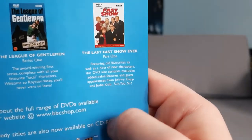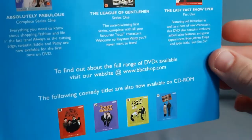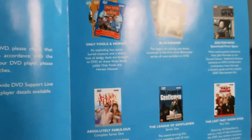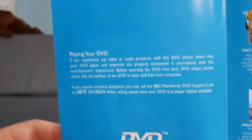Only Fools and Horses on CD-ROM, and Blackadder and Fawlty Towers. Absolutely Fabulous. More Only Fools and Horses and League of Gentlemen. And half the thing is dedicated to playing your DVD. See, that's an early DVD.